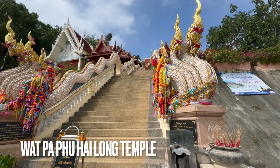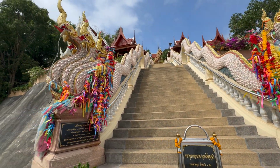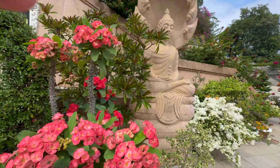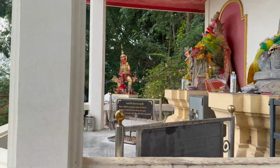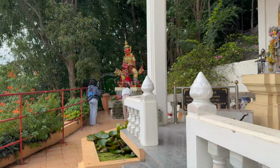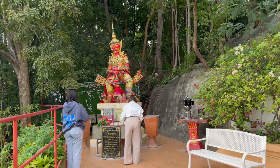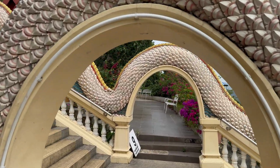Next up is Wat Pho Temple, which is a Buddhist temple and the most visited temple in Khao Yai, so it's a must visit if you're a lover of Thai architecture and are curious about Buddhism. It's located on the peak of a hill, and you can actually see the temple from all across the region, so it does require lots of stair climbing.